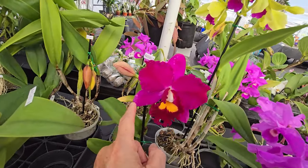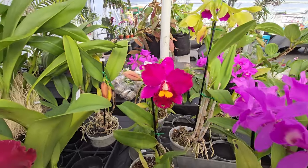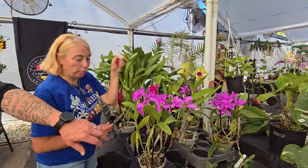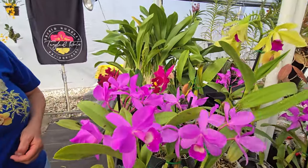And this is a beauty. That's Cupid. Wow, that is very fragrant as well. Very, very fragrant. And then also Schilleriana. Got the Schilleriana. Probably one of my favorites.